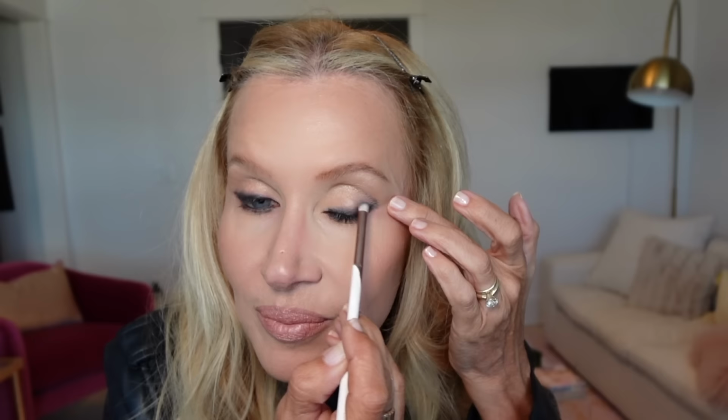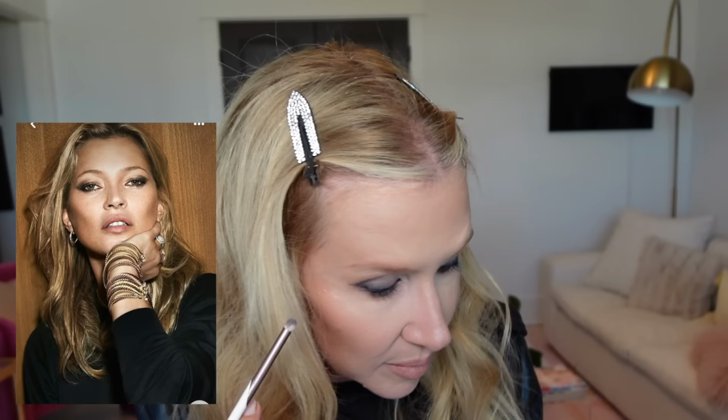Okay, this is going to be messy. And she kind of really even comes up here in the crease a little bit. Like that. But just on the outside, everything's towards the outside like that. And I think I'm gonna come a little bit further over on my lid so that I don't have quite as big of a space. Okay, I'm also gonna take this down here and meet it up. And her dark is coming out more like that. Out and up.